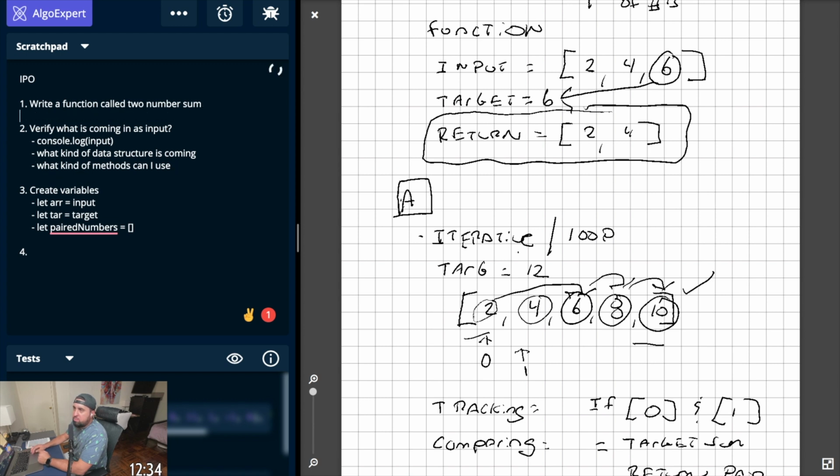So this may change, because maybe there's some other information I'm missing. But so far I have three variables, for the purpose of not mutating the initial data coming into the function. So I have an input, a target, and an empty array to store the paired numbers.